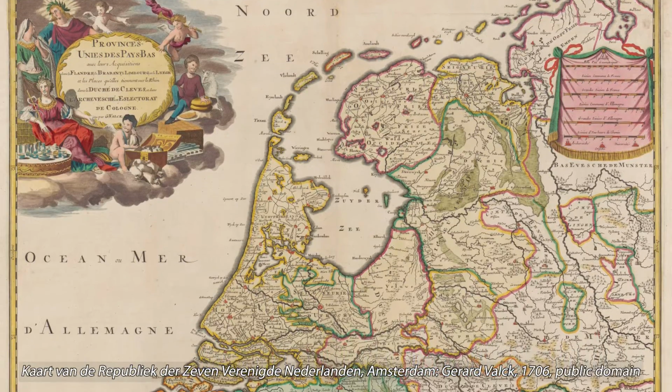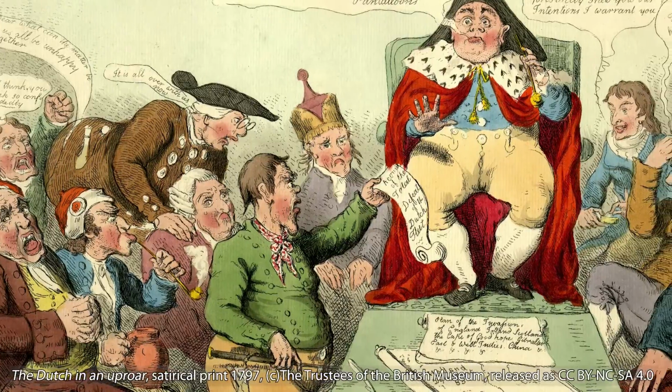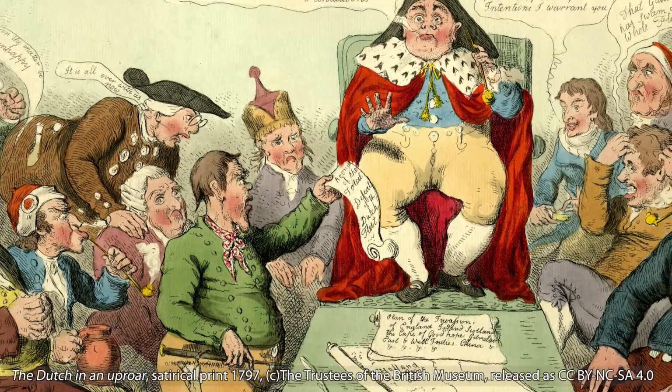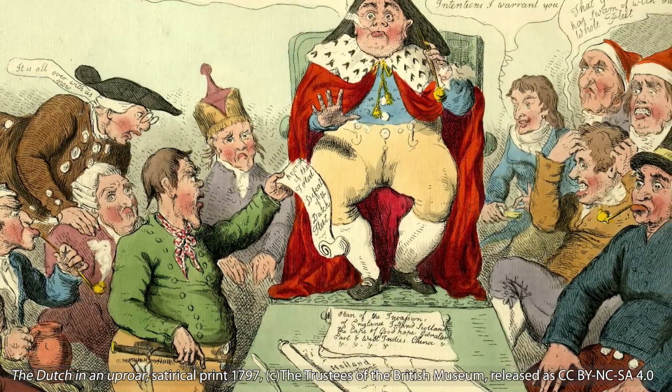At that time, the Netherlands was not a kingdom yet. There were different parties who were opposed to each other. The Orangists wanted that House of Orange back, and there were the Patriots who really wanted to keep the Dutch Republic a republic.